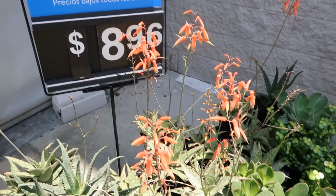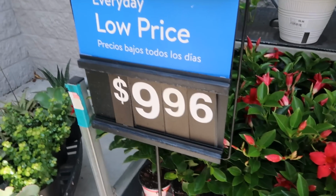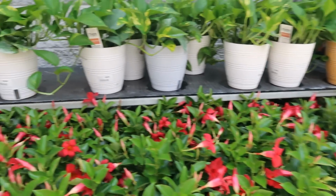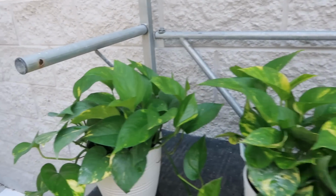Their aloes were blooming, which I had picked up an aloe from their Desert Escape line, and I actually noticed today that it was growing a bloom, so I'm excited about that. And $9.96 for these flowering plants here. And these golden pothos at $9.96 I thought was a good deal because they're nice and big and healthy.